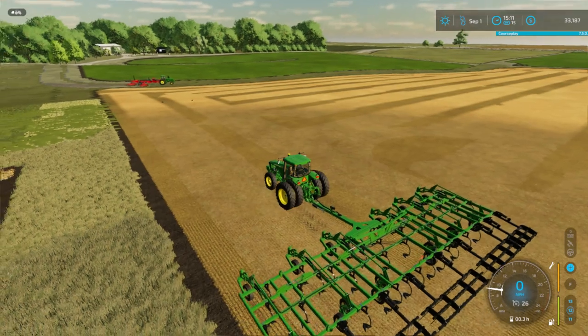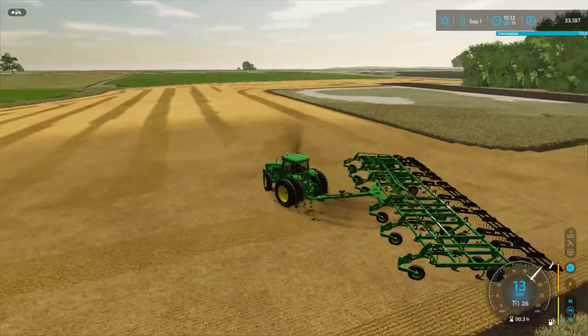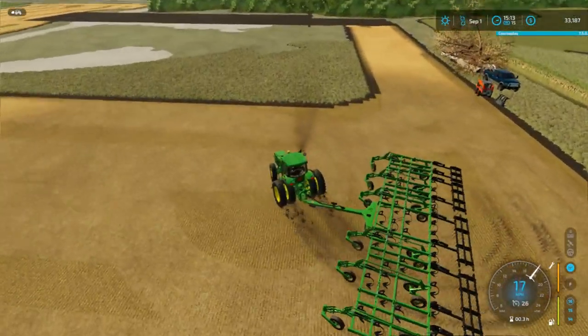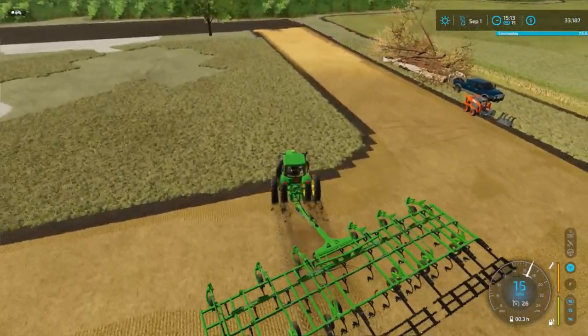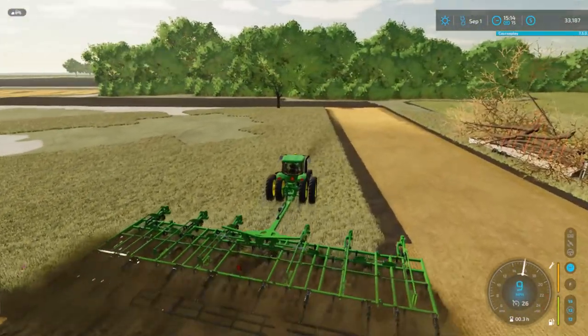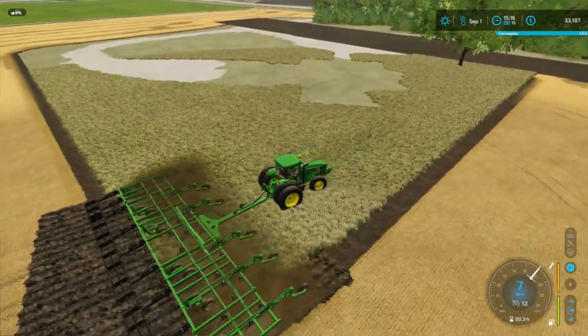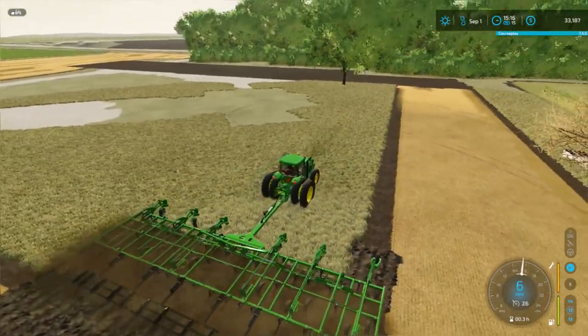Oops. Hey, when you go to start the combine up, this thing here, it will roll. Oh, we are not. We did not have it in. No. Now.